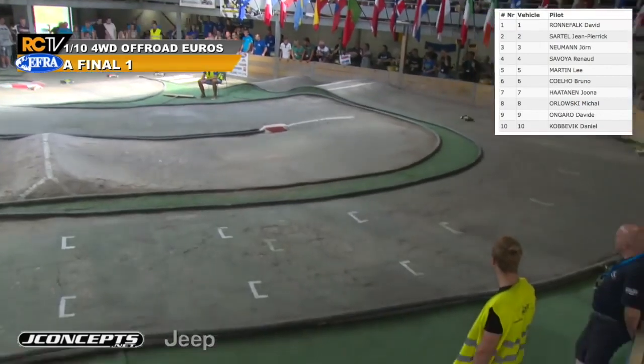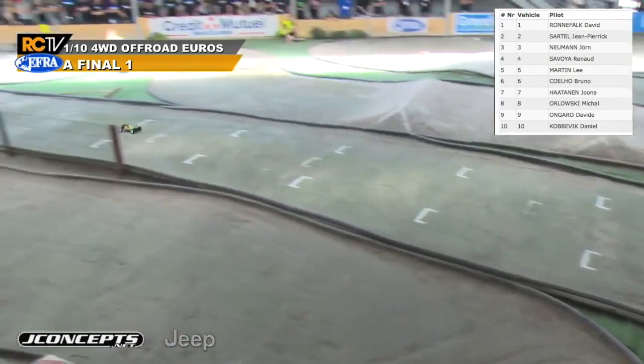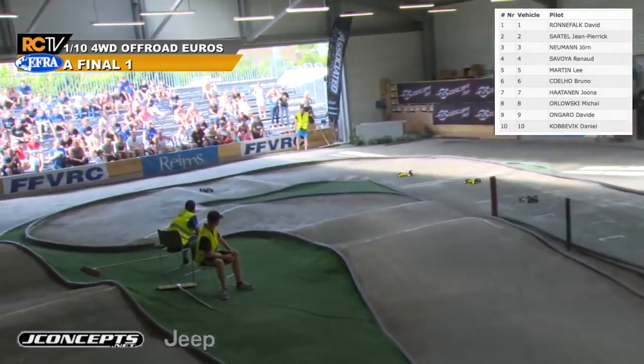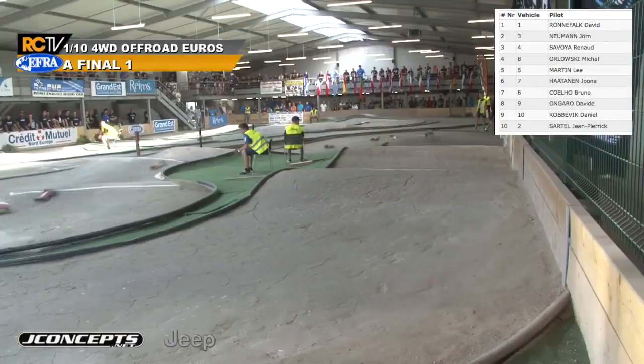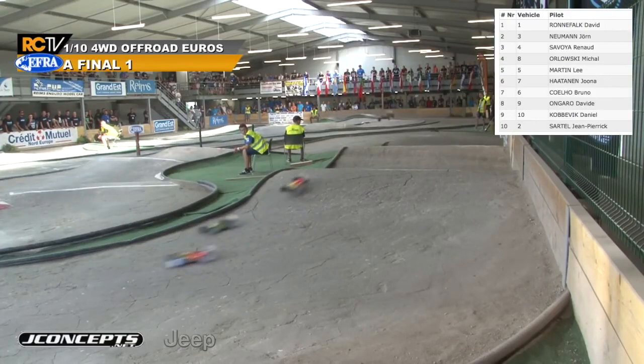Just looking, I don't even see Sartell anymore. Dead last for Sartell. Ronnefalk making the break at the front. Over the J Concepts jump, into the double-double they go, through the sweeper for Ronnefalk.